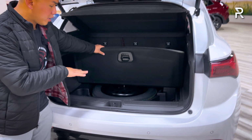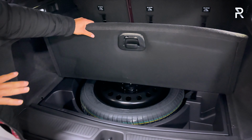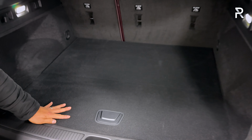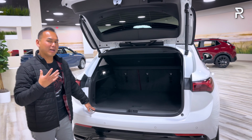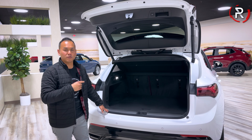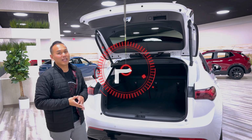You can see underneath here, there's a little bit of storage along with a temporary spare tire. And then if you fold down the second row seats, Buick says that expands it out to around 52 cubic feet of space, which some competitors offer around 10 more, but this does offer more space versus one of its main rivals, which is the new Lexus NX.